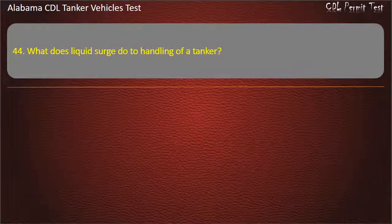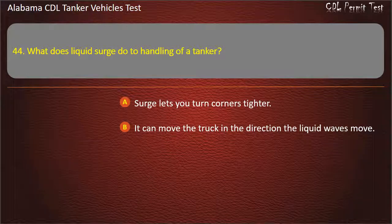Question 44. What does liquid surge do to handling of a tanker? Surge lets you turn corners tighter. It can move the truck in the direction the liquid waves move. Surge raises the wind drag of the truck. Answer. It can move the truck in the direction the liquid waves move.